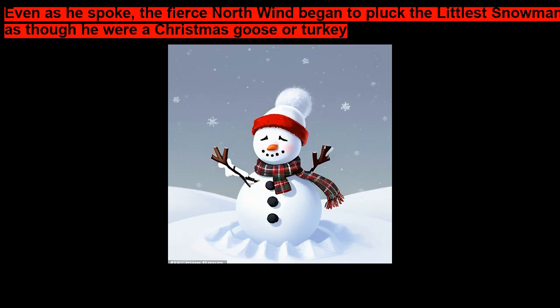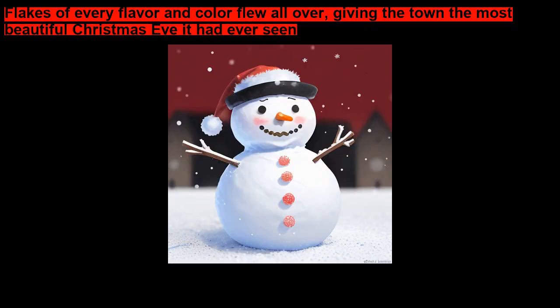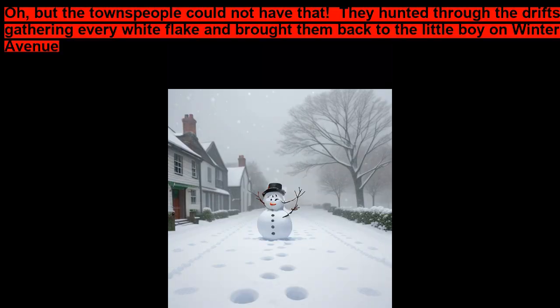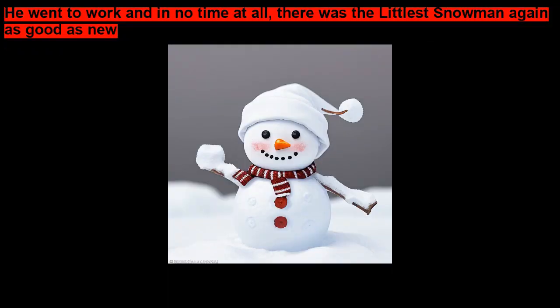Even as he spoke, the fierce north wind began to pluck the littlest snowman as though he were a Christmas goose or turkey. Flakes of every flavor and color flew all over, giving the town the most beautiful Christmas Eve it had ever seen. But on Christmas Day, there was no littlest snowman at all. Oh, but the townspeople could not have that. They hunted through the drifts, gathering every white flake, and brought them back to the little boy on Winter Avenue. He went to work, and in no time at all, there was the littlest snowman again, as good as new.